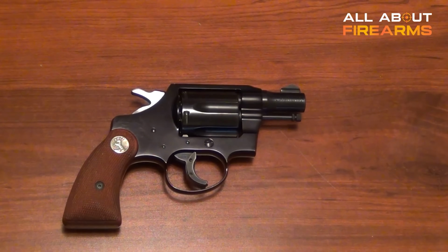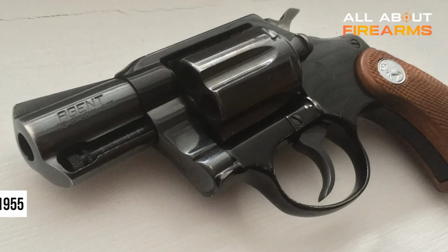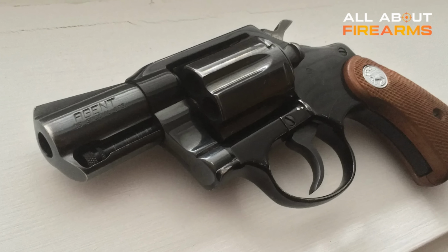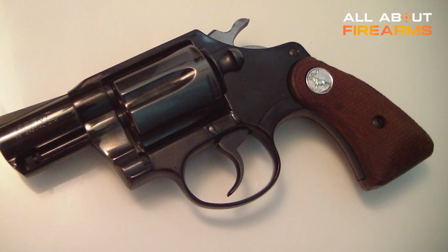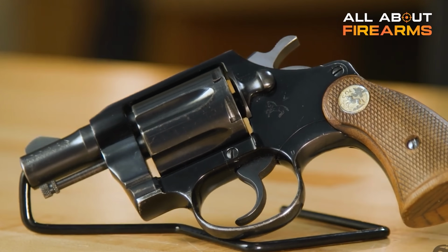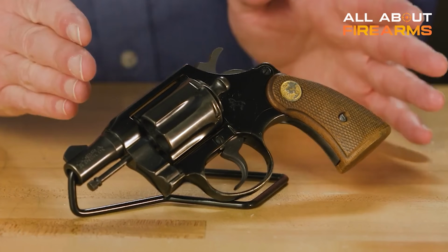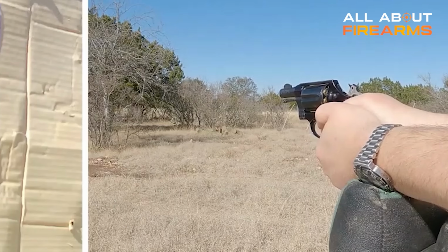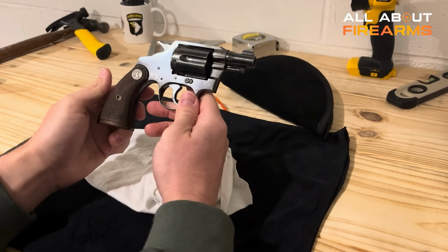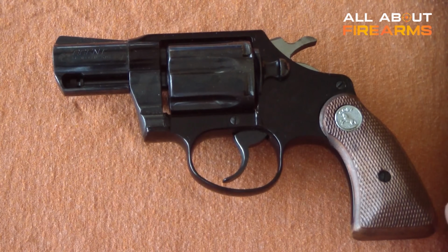The Colt Agent, small, sleek, and severely underrated. Introduced in 1955, the Agent was Colt's answer to the rising demand for a lightweight, concealable revolver, and man, did they deliver. Think of it as the Colt Cobra's stripped-down sibling, trimmed and tuned for a deep carry without sacrificing power. Same 6-shot 38 special capacity, but they chopped the grip frame, shaved the weight with an aluminum body, and suddenly you had a snub nose that disappeared into a coat pocket. Collectors called it part of the D-frame legacy.